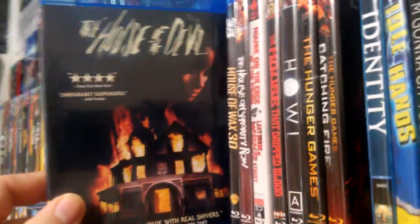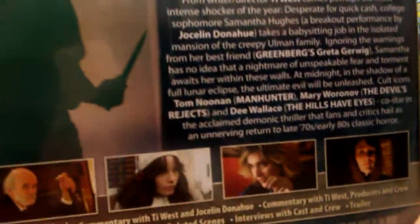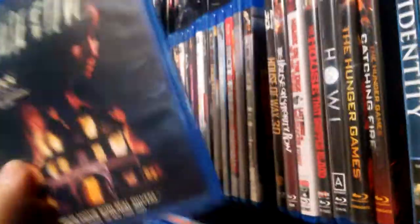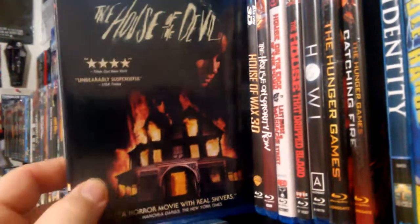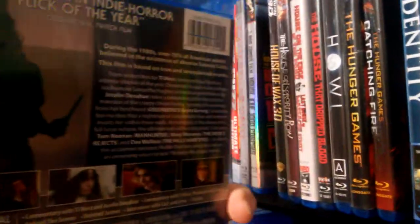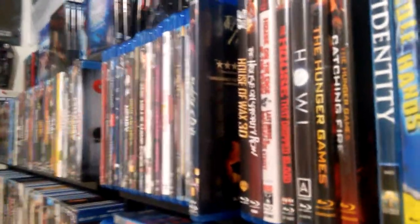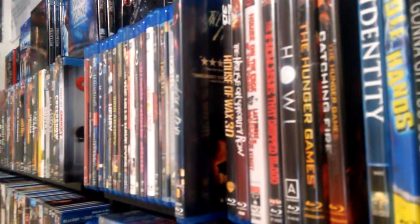Ty West movie, House of the Devil. Good movie. Starring the lovely Jocelyn Donahue and Greta Gerwig, who's now a famous writer-director. She did Lady Bird, Academy nominated movie and stuff. So yeah, she's going on to bigger and better things. Jocelyn Donahue's great. So yeah, good movie. Mary Warnoff, Tom Noonan. Very slow build. But slow build, but once it gets going, it's pretty good.